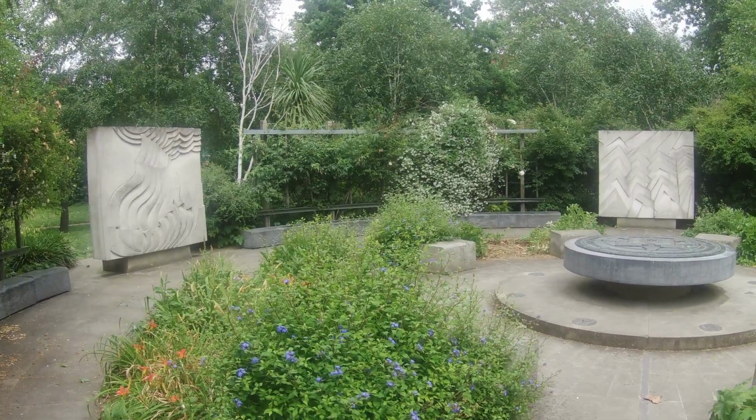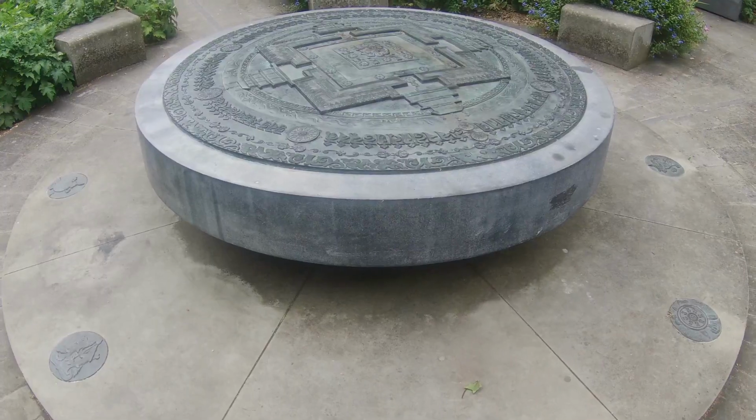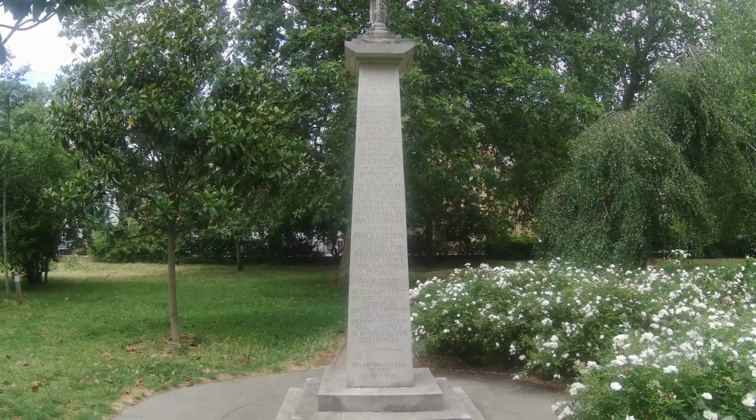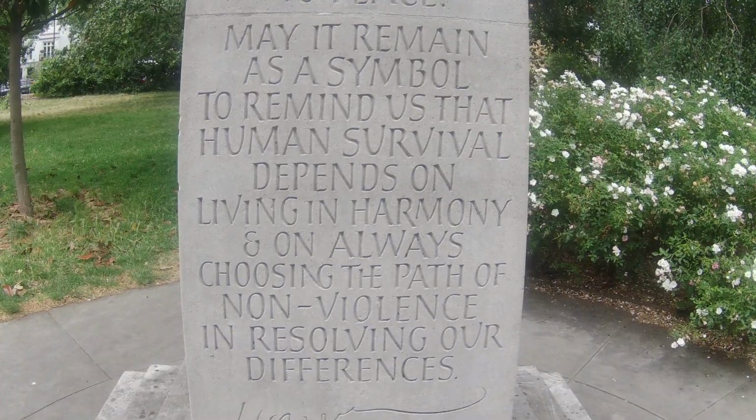Also guys, literally right next to the museum is the Tibetan Peace Garden, which I'm standing in. This garden was actually opened in 1999 by the Dalai Lama himself. The garden is actually very beautifully designed. It's done in a circle motion, and there's also a tall memorial plaque located here, which is very cool.